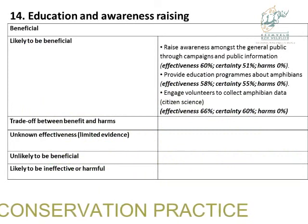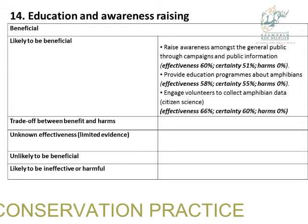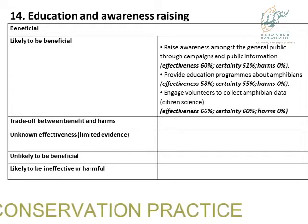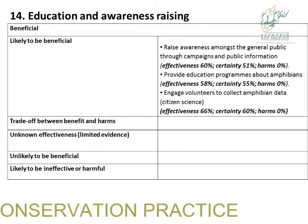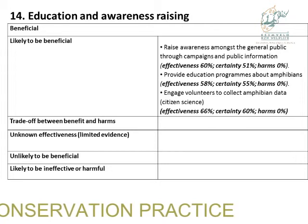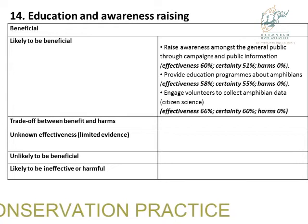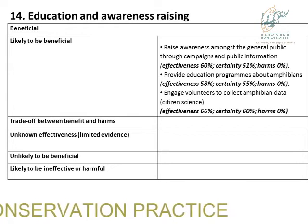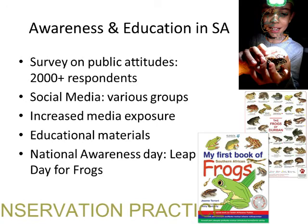And raising awareness and education, as I mentioned, something that I think is inherently known to us. It's something that will help, and the synopsis agrees with this, is that anything that we do to raise awareness, campaigns, education, using citizen science, is all likely to be beneficial to amphibian conservation. And in South Africa, we are making some inroads with that.